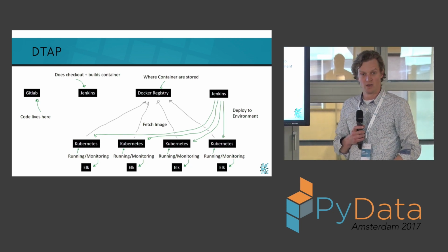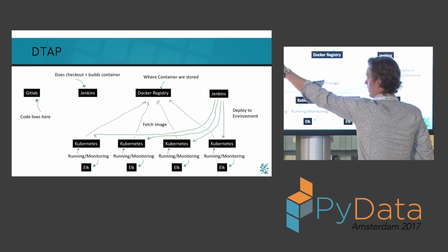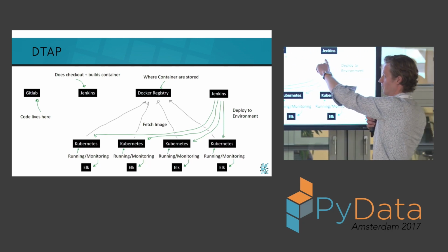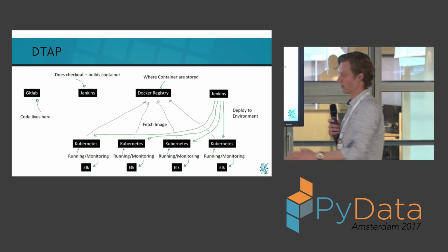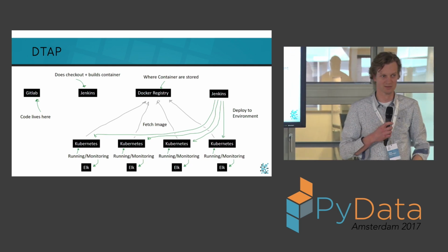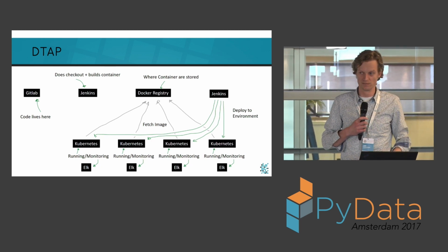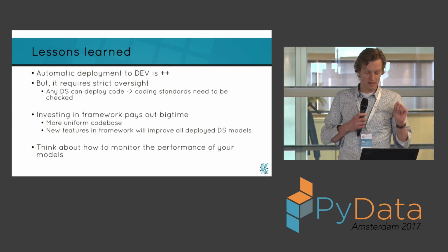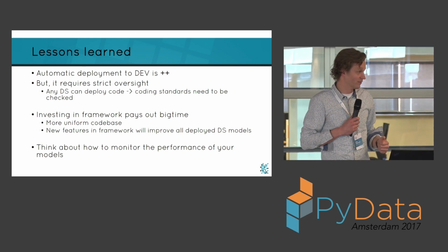That's a good point. In essence, what we did is we had one Jenkins job doing this part, checking out code and pushing to the Docker registry. And then we automatically fire the dev deployment. You could fire more. You could also say, okay, I don't need test and accept, let's do dev, works, push, production. That's how you want to organize your whole team. It ties into my almost last slide, which is lessons learned. So I think automatic deployment to dev is a really nice thing.